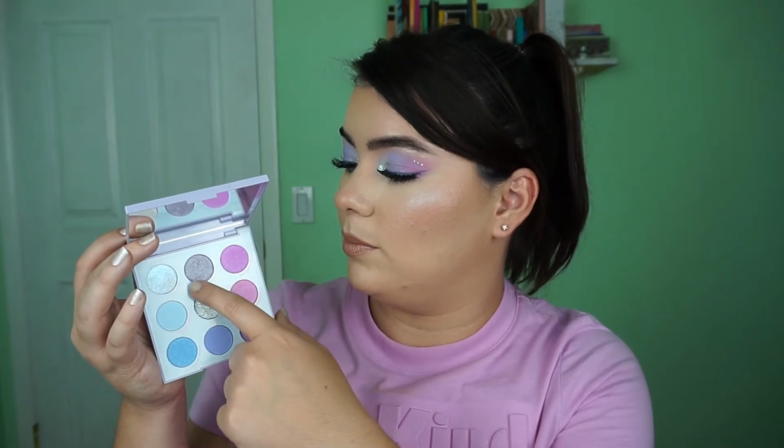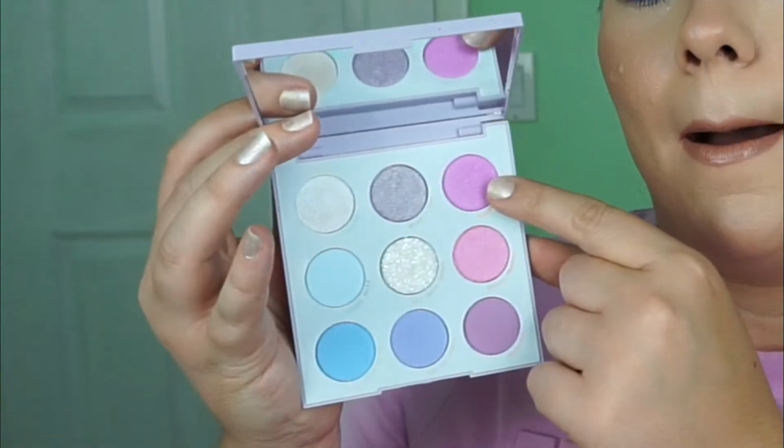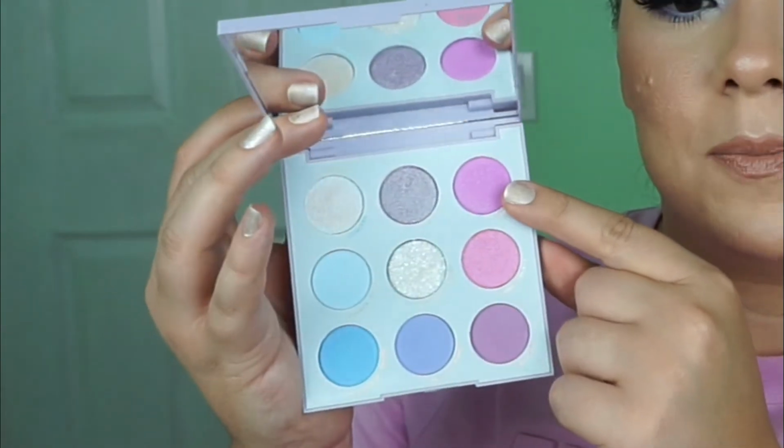Give me a second here and I'm gonna be showing you some swatches. The second formula that we have in this palette is the shimmer shades, and those include this one right here that is Wind's Eye, and this one right here called Crown Chakra. The third formula you can find in this palette is these matte shades that have some sparkle in it.